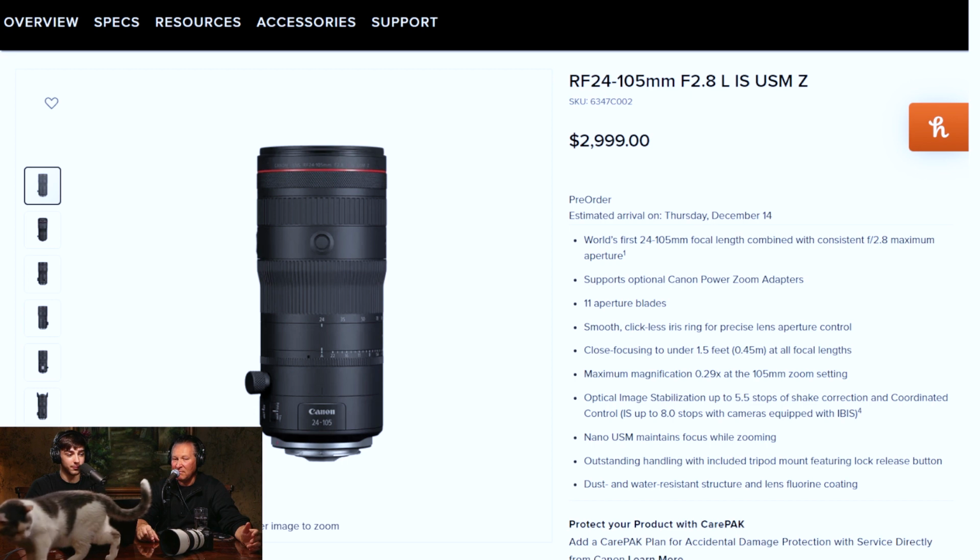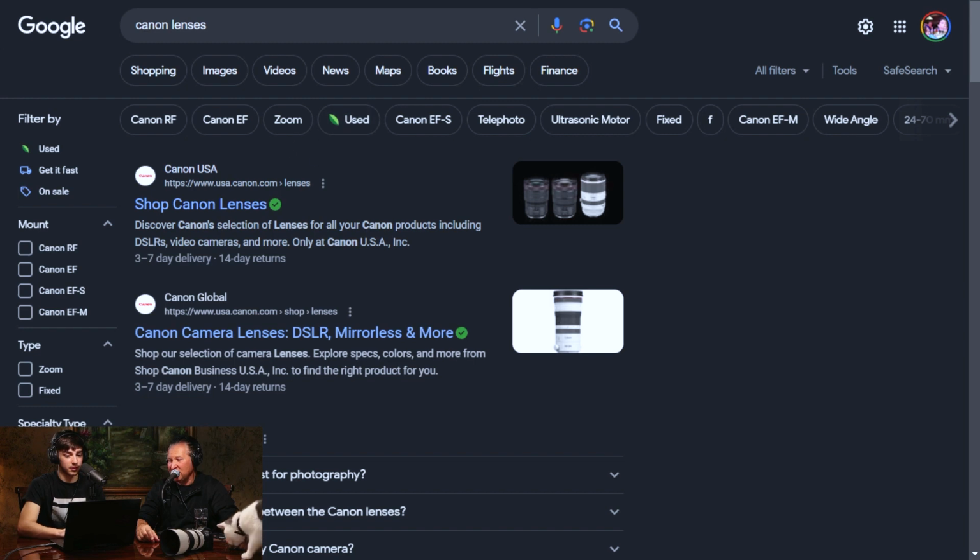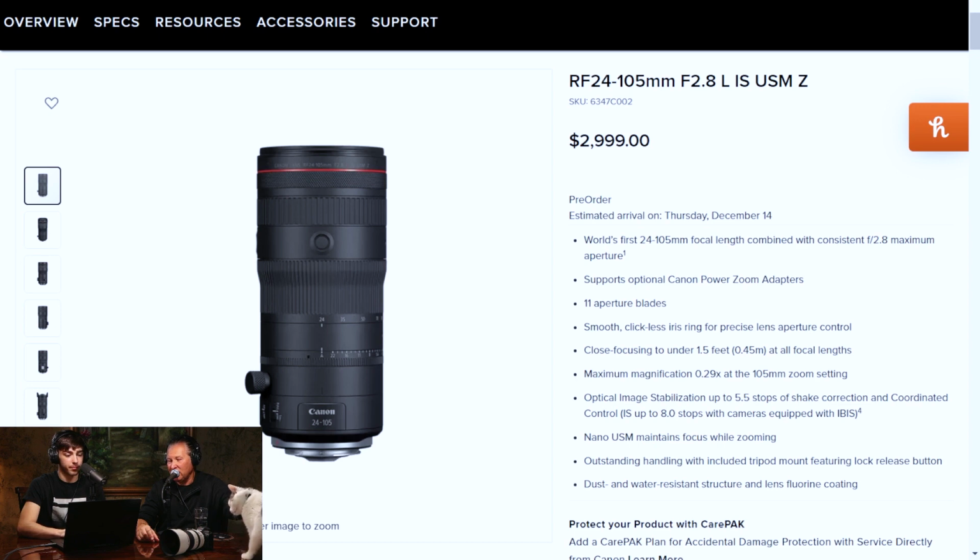That's pretty heavy. Oh, yeah. So that's pretty crazy. Well, for the 24 to... what is that, 120 or 120? 105. 105. Yes. It is pretty crazy. That's a lot. In other words, it's a pretty heavy lens, and the size of that lens is quite large compared to the other mirrorless lenses. So why did Canon make it, and what do you think?